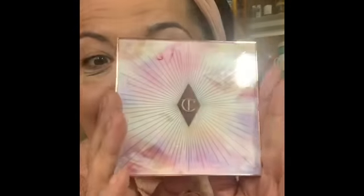Okay, so here is the face palette in dark, which is called Lovegasm. And just to let you know that you get 4 times 3.8 grams of product, which works out at £39.47 per 10 grams. Now, the reason I'm talking about this is because there's been a lot of talk recently, if you've watched Wayne Goss, about the inconsistency in price.